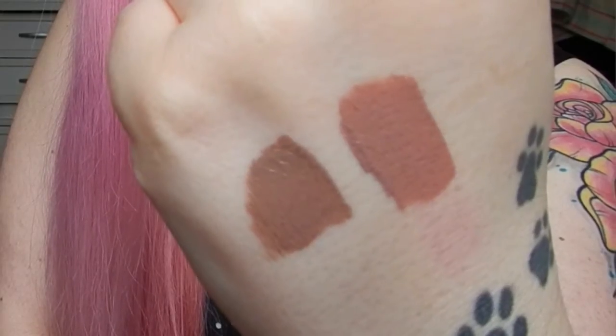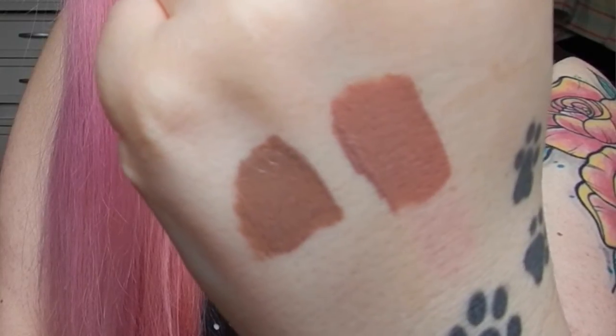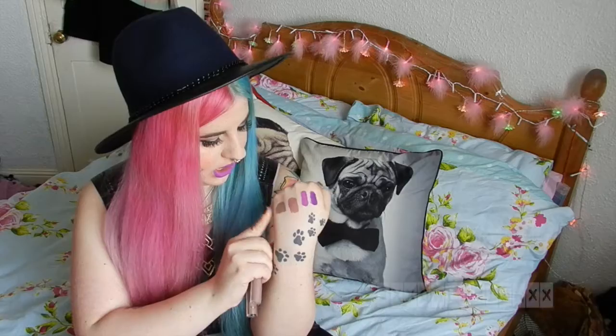As you can see here, I'll show you the swatches as well. This one is OG Ghoulish, which, like I said, is more of a grey-based, I don't even know how to describe the colour. It's like a mauve brown grey. Definitely more on the grey side, whereas Cashmere has more of a brown tone to it, more of a warmer tone. So Cashmere is cool toned, but OG Ghoulish is very, very cool toned.